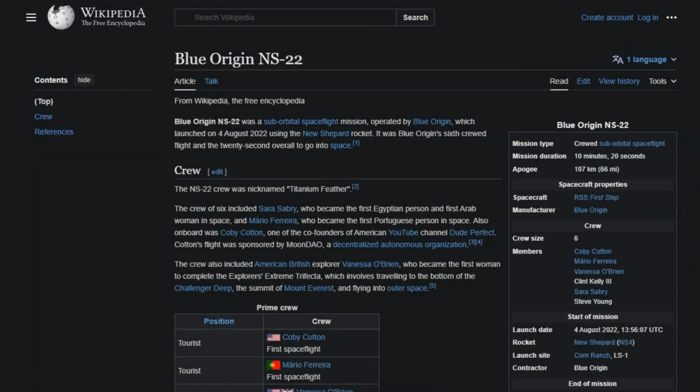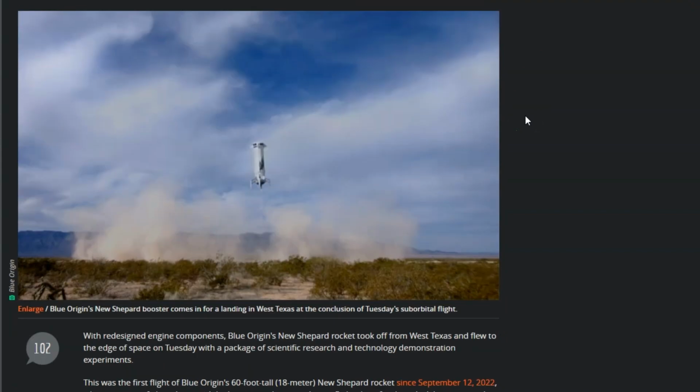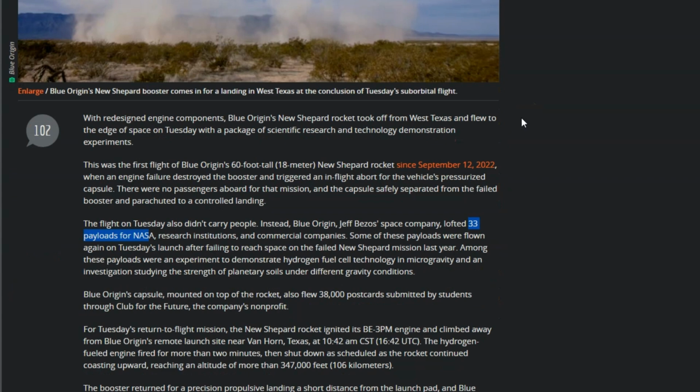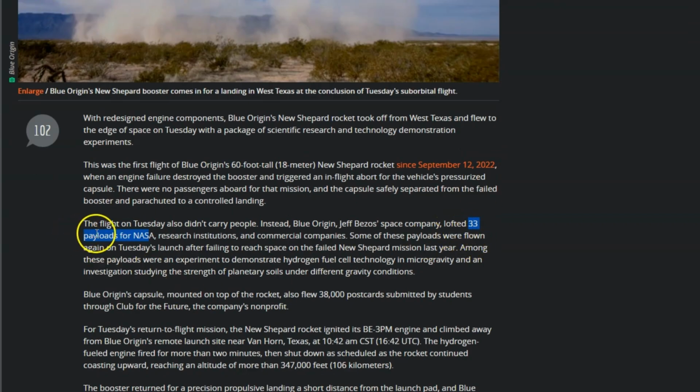Right, so what we just saw there was Blue Origin NS-22. The launch date for that footage was 4th of August 2022. Now there's been a gap of 15 months since Blue Origin has flown. And apparently there was a problem with the rocket on the last flight, and they had to suspend activities, but are now returning to the game. I just find it interesting that they lofted 33 payloads for NASA. They could have lofted 34 or possibly 32, but no, there were 33 payloads lofted for NASA.